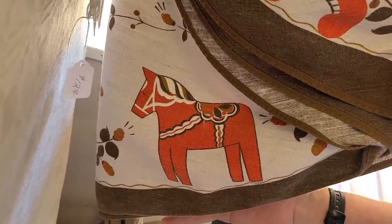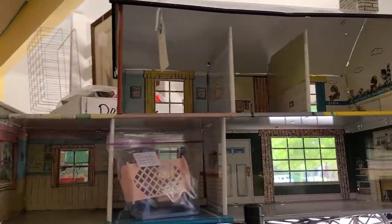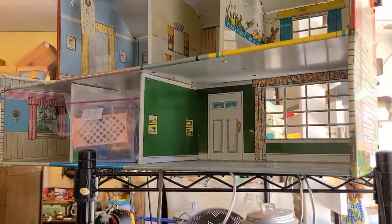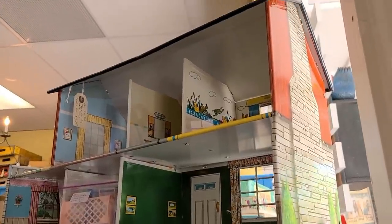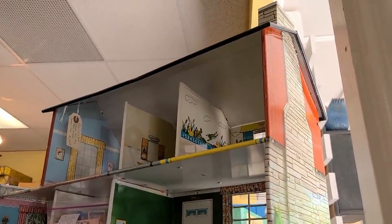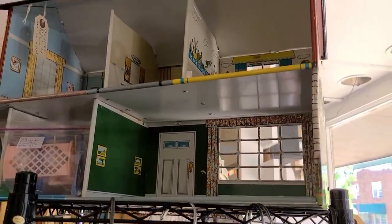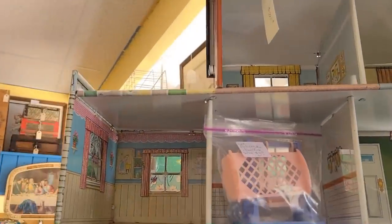Great big dollhouse. What does that say? $34. I bet the front is adorable. Yeah, look at that. Side. I was trying to show the side. Fireplace all the way up the side. See, it's facing the window, their picture window. Pretty cute. Oh, that's cute.